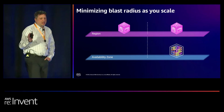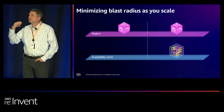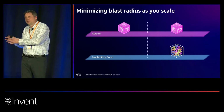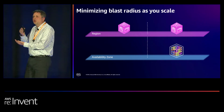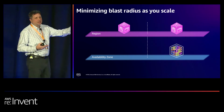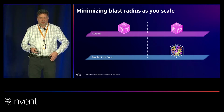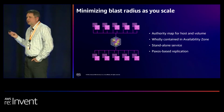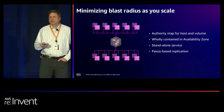The configuration manager really allowed us to pull all of that information out of the storage control plane, and it was responsible in the data plane for managing, for instance, all of that replica management, who is the correct writer on this volume, that relationship between an instance, the pieces of the EBS infrastructure, and the storage infrastructure. Now, that configuration manager was actually a Paxos-based replication infrastructure, but most importantly, it was zonal, right?